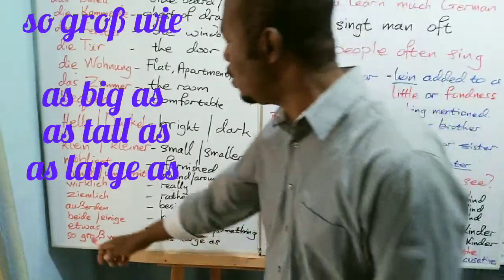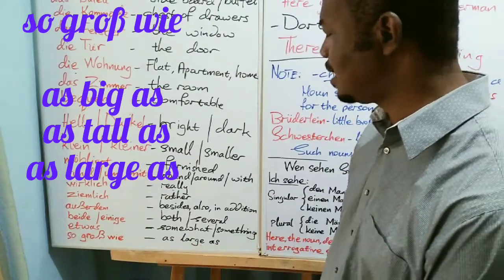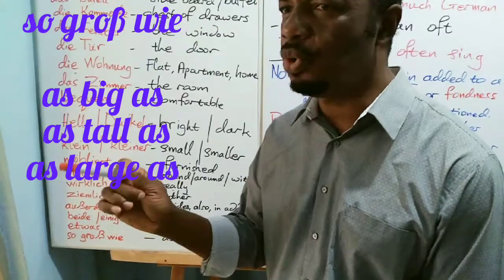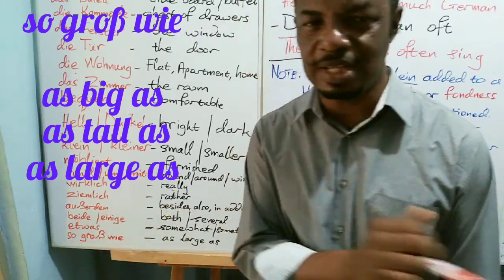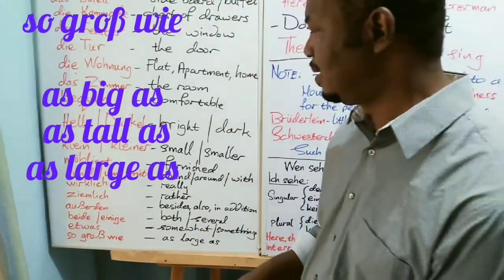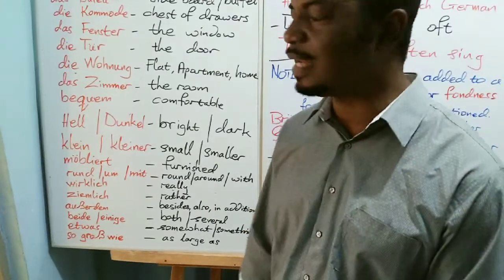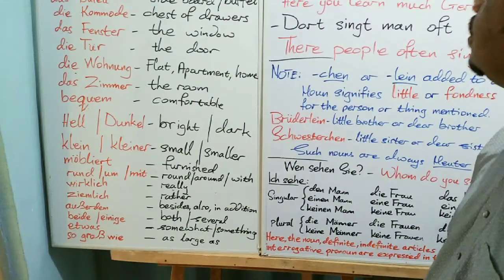So groß wie, as large as. Das Auto ist so groß wie das andere. The car is as large as, or as big as, the other car. Das Haus ist so groß wie das andere Haus. The house is as big as the other house. Good. Let's go to Deutsche Ausdrücke.